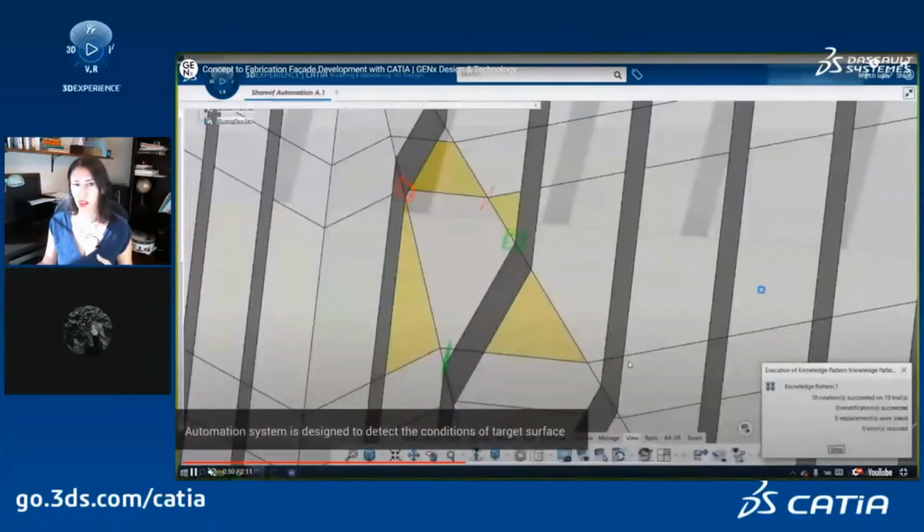Here we are showing that once we change our driving geometry, the instantiated panels update themselves. Again, I will explain this a little bit more in detail: how we use automation to instantiate the correct mullion types and correct panel types.